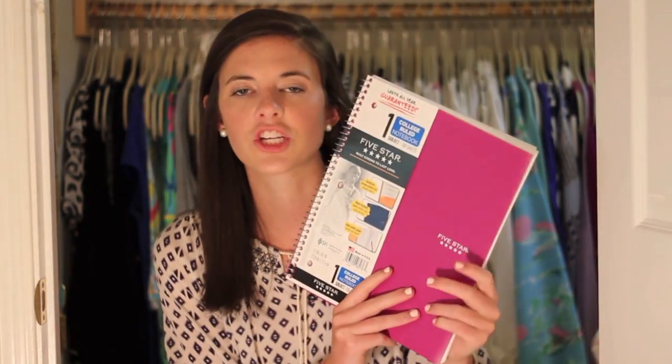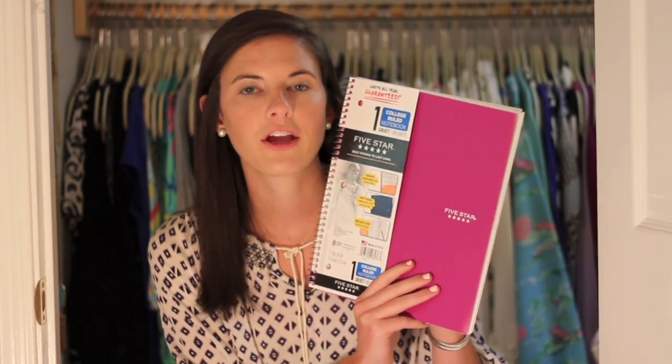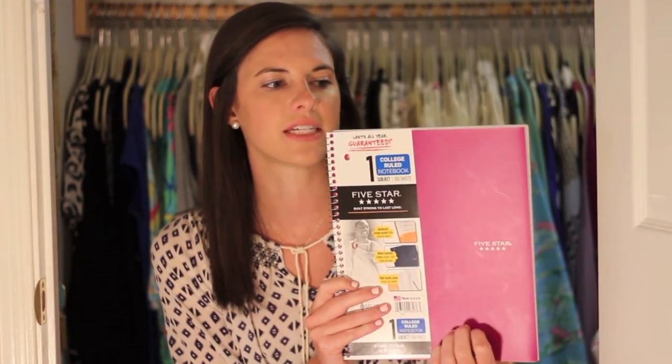I'm just realizing that I left the corresponding folder for this notebook on my desk as well as the other notebook, but they're all 5-star. So this should just give you an idea. This one is actually a 1 subject, and I got that because I do have some classes that I take more notes on my computer, so I figured going ahead and grabbing a 1 subject wasn't going to be a big deal. And I love this pink color.